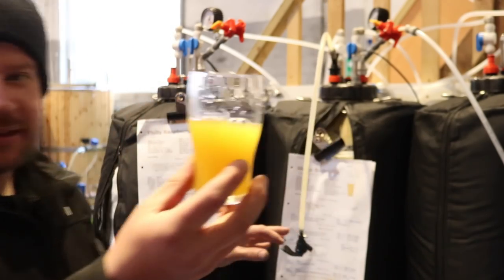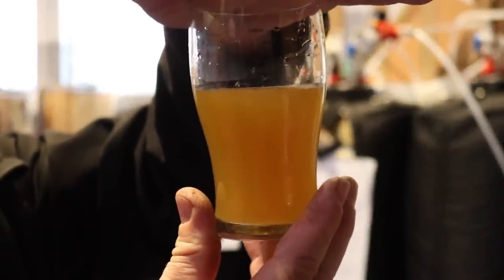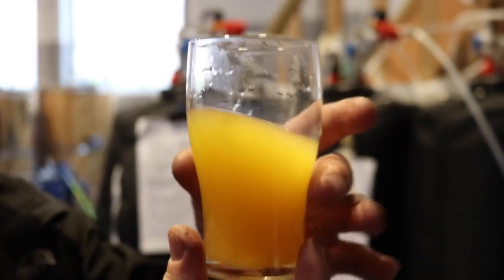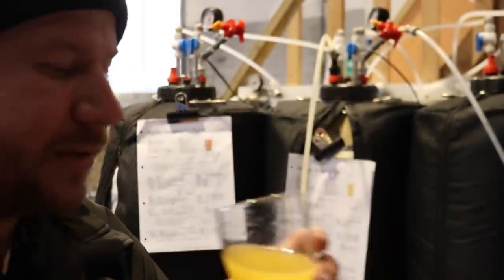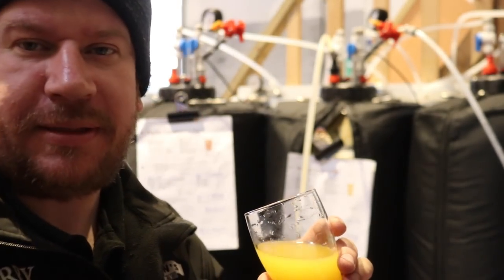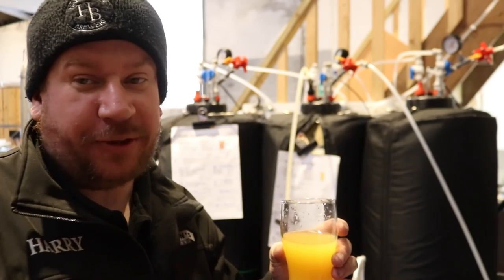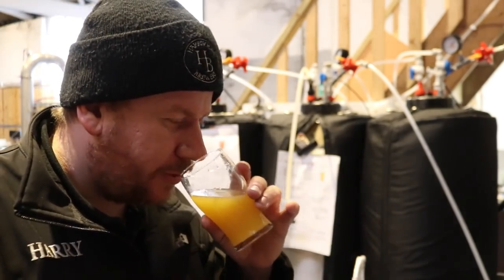Now straight away you can see the difference in colour. This is much more fruit juice-esque. It definitely looks like orange juice or mango juice now. Even brighter with the lid off. So let's have a smell. Yeah, the mango's definitely in the aroma now, whereas before it was perhaps a little bit more tropical, in terms of pineapple and peach being dominant, I thought. But this time, now I can smell the mango for sure.